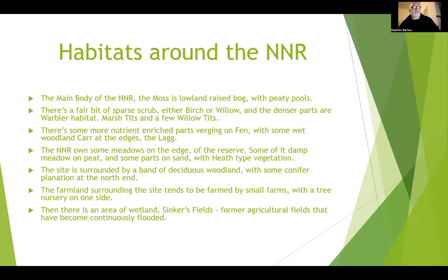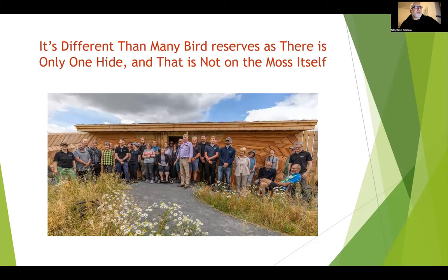Then there's a wetland area on the edge of the moss called Sinker's Fields. It's generally known to birders as the Whixall Floods. It's former agricultural fields, partly flooded due to the water leaking out of the canal. But both the Wildlife Trust and the NNR don't like it being called floods now, because some of the locals have been complaining about the amount of water on it. They built a bird hide, which was opened unofficially at the beginning about a year ago, and in midsummer it was officially opened.